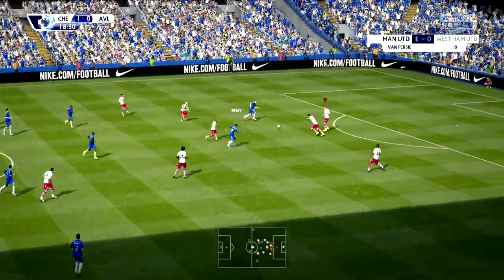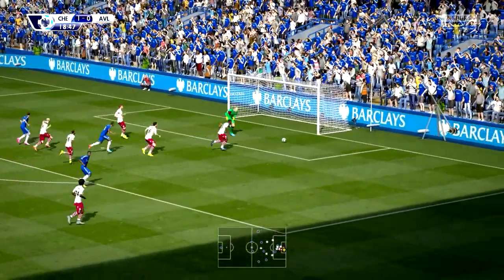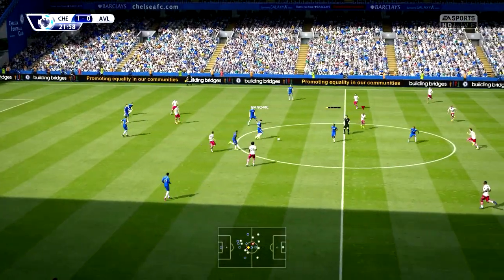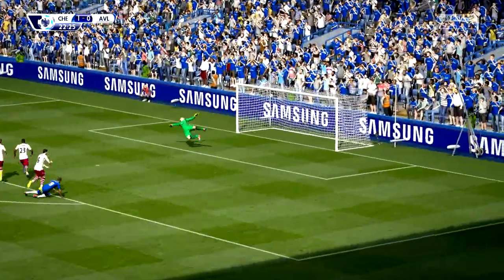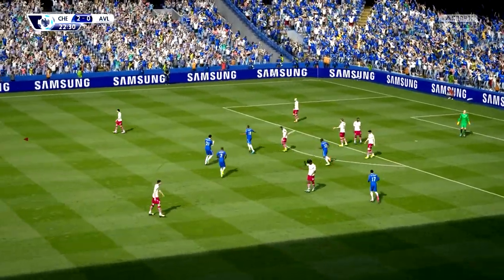There's Schürrle running on. Here's Remy. Great ball into Schürrle, still cuts in. Guzan kind of fumbles around with it. Looking to Bentaleb. It's not hard enough. Baker tried to come in for the offsides trap. And that's a goal for Loic Remy. What a strike.